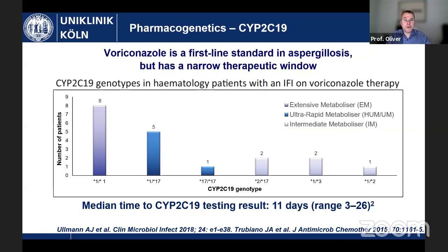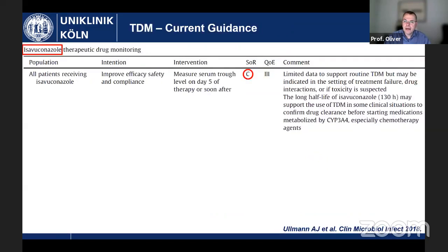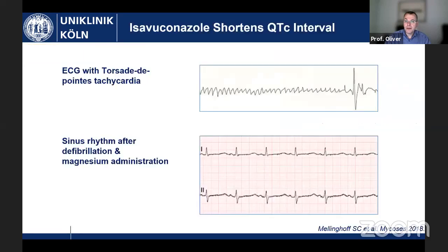We were still happy because we were comparing this with the toxic amphotericin B deoxycholate. And of course, voriconazole is the better choice over deoxycholate, conventional amphotericin. However, nowadays, we don't accept drugs that we can't really predict and that force us into TDM. TDM is recommended for Vori, but it's not recommended for isavuconazole because that does not go through CYP2C19 and does not interfere to the extent that the other azoles do.